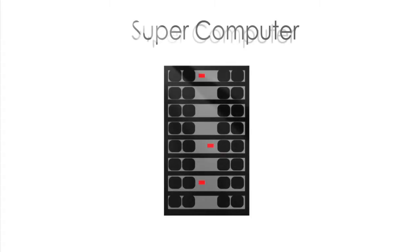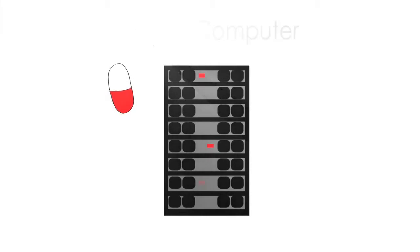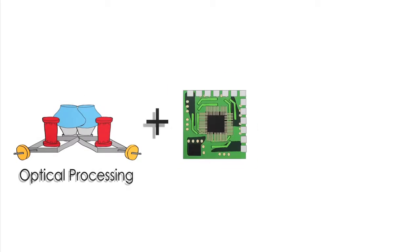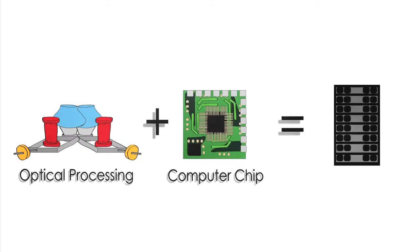Supercomputers provide us with the capacity to calculate intricate algorithms that help us in scientific fields from pharmaceuticals to weather forecasting. So it's important that supercomputers be at their peak performance in order to give us the fastest results. That's where computer chips and laser developing technology comes in. Integrating optical processing into electronic chips holds great promise for high-performance computing.